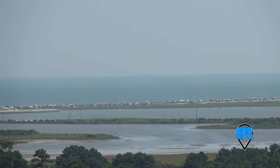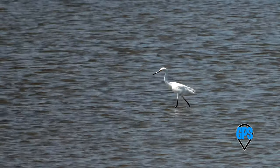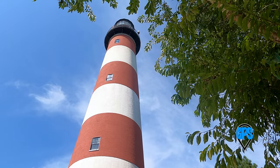Next time on Great Places Seen, it's a drive in the other direction, to Assateague National Seashore, in search of the famous wild ponies.